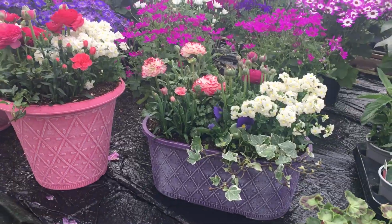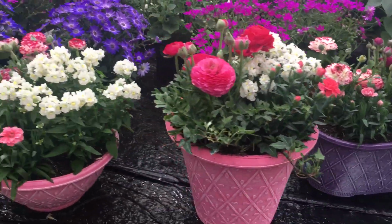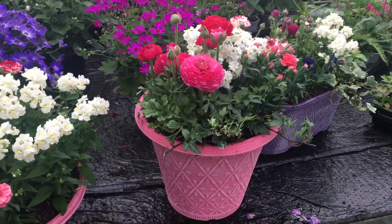Next is the planted containers. So we've got different shapes and sizes and colorways, all looking lovely just now, all planted with seasonal things. A nice thing to give to somebody. You can have that delivered to a friend or a family.